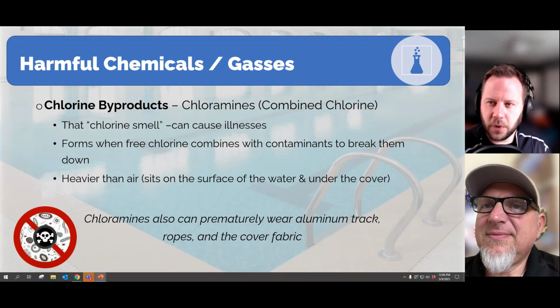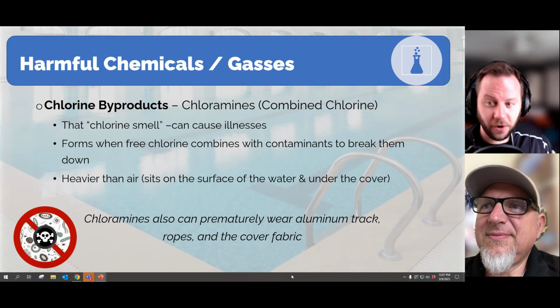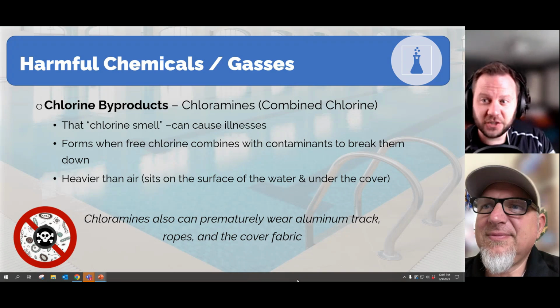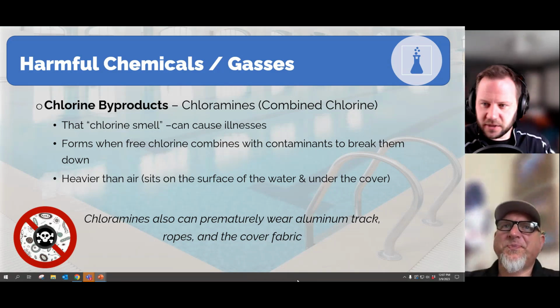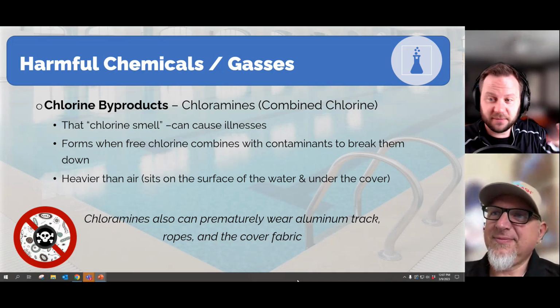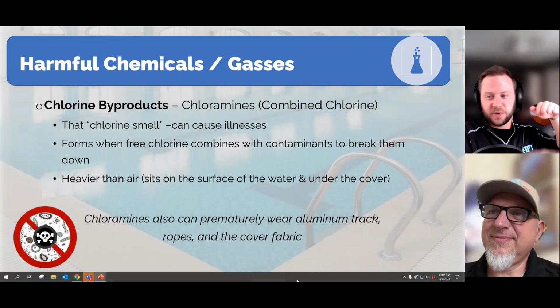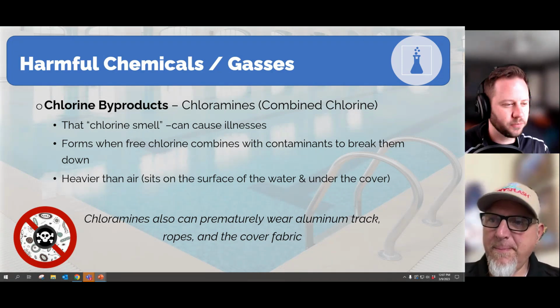If you've ever walked into a hotel lobby and you immediately smell chlorine and you're like, oh, there's a pool here, that pool probably isn't running well, because that chlorine smell is actually chloramine. That's what you don't want to smell. A properly run and maintained pool, you shouldn't smell anything. It's heavier than air, so it sits on the surface of the water. If it's sitting on the surface and you've got a lid on it, it's just building and building and concentrating, and more concentration equals more damage.